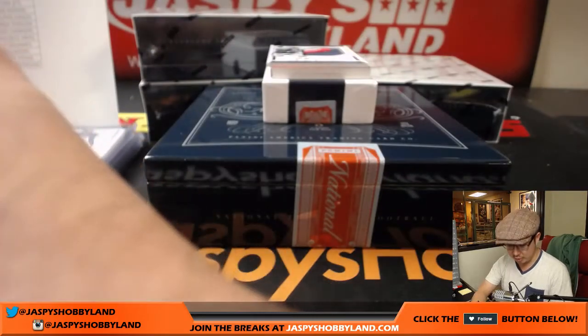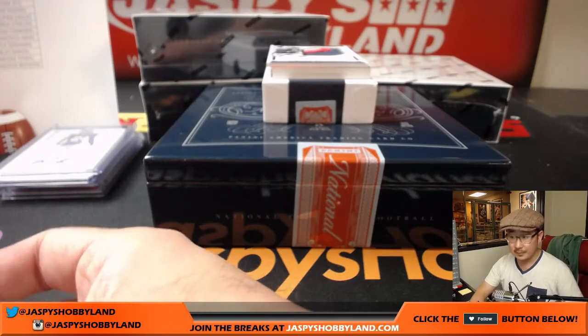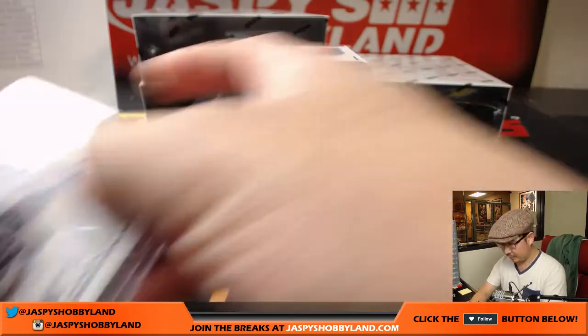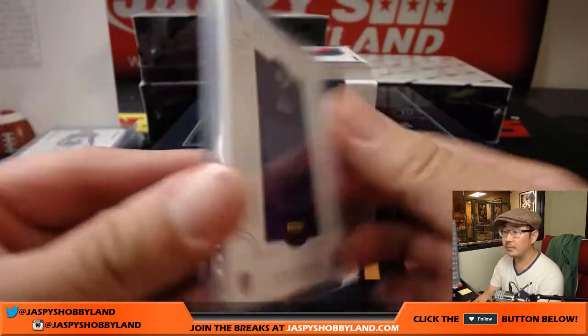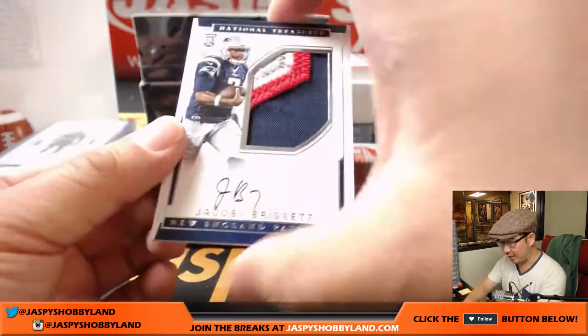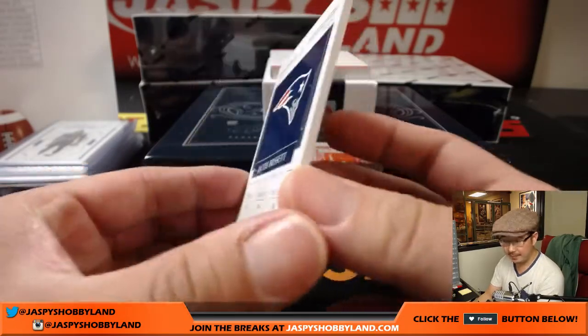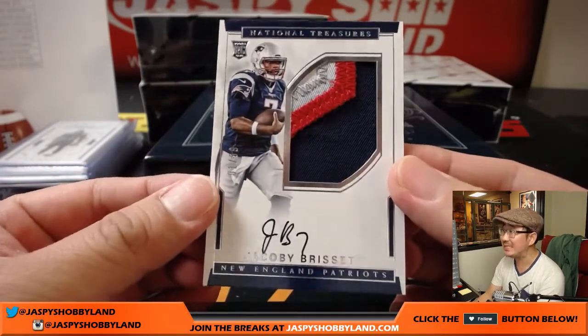Little bird team mojo. Nice patch, nice autograph. Jacoby Brissett, New England Patriots. Pat's hit going to Karen Steele. Nice one, Karen.